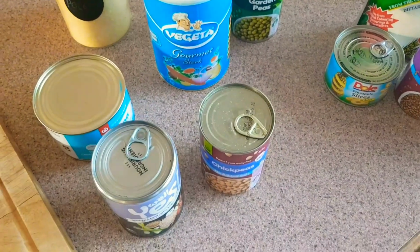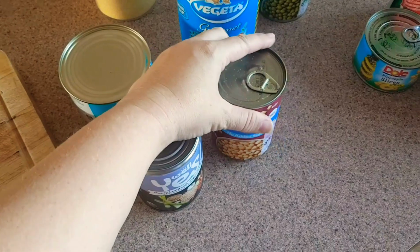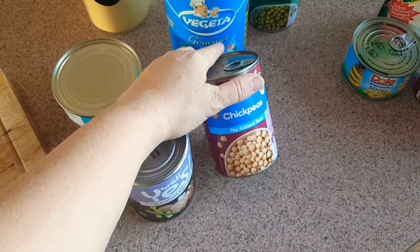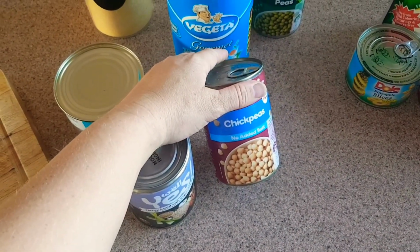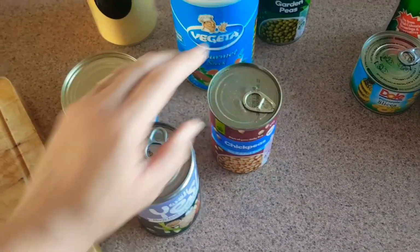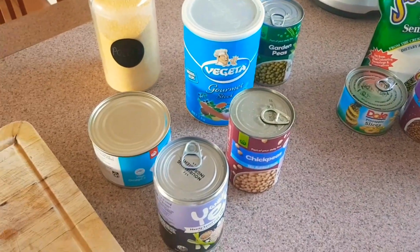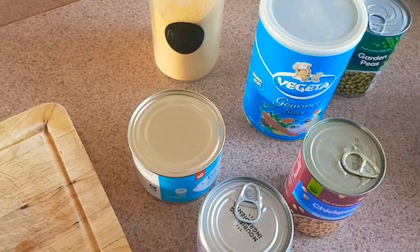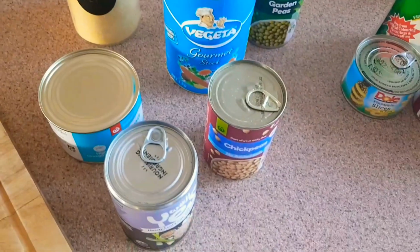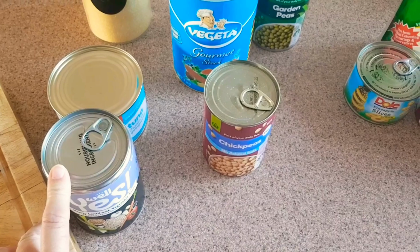There are different other ways that you can use chickpeas. You could use it as a substitute for meat, and you can make curry with it. I had another thing here on the list. Yeah, curry. I'm going to add a link with a nice curry chickpeas recipe.